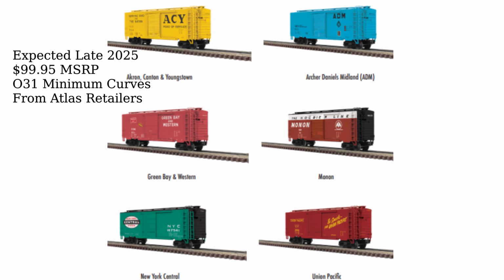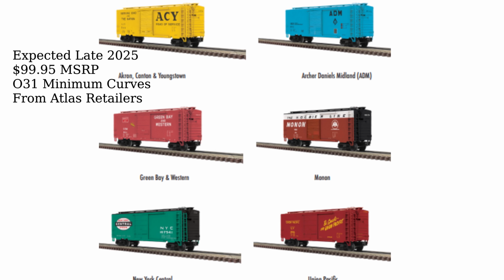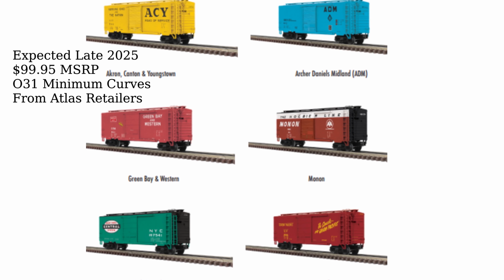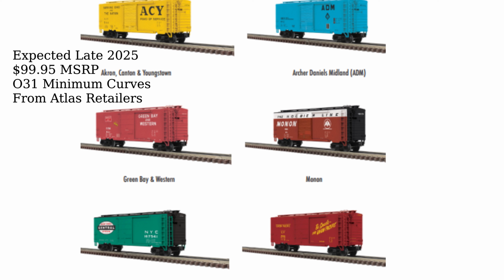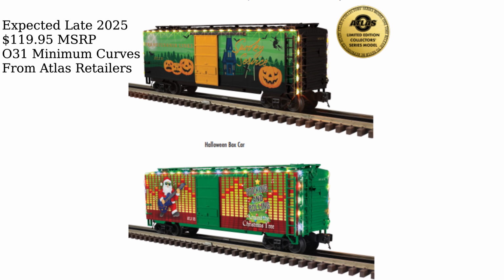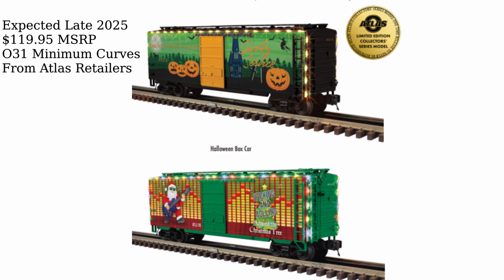New color schemes are available for Atlas's 40-foot PS1 boxcars, including Akron, Canton, and Youngstown, Archer Daniels Midland, Green Bay and Western, Monon, New York Central, and Union Pacific. These cars have a suggested retail price of $99.95 each. The PS1 cars are also available in Halloween and Christmas limited edition colors with LED lights for $119.95 each.